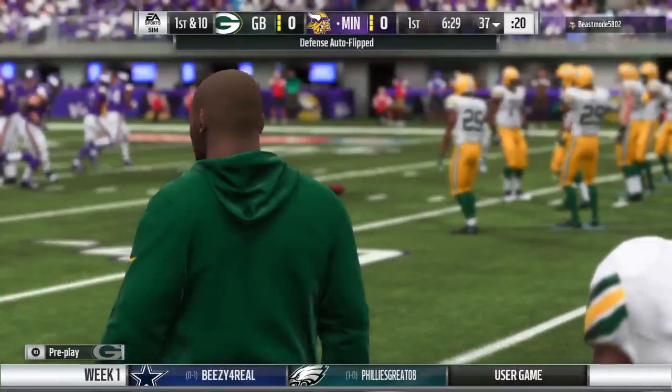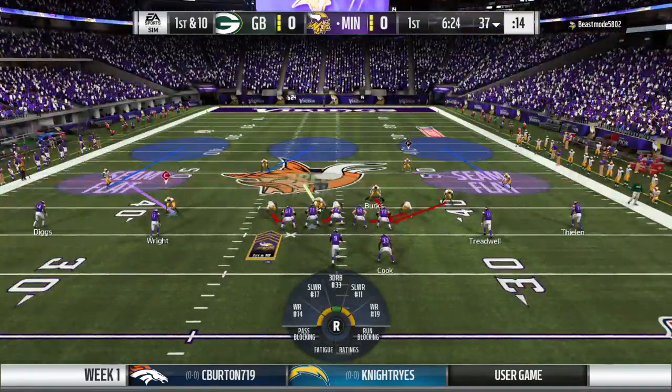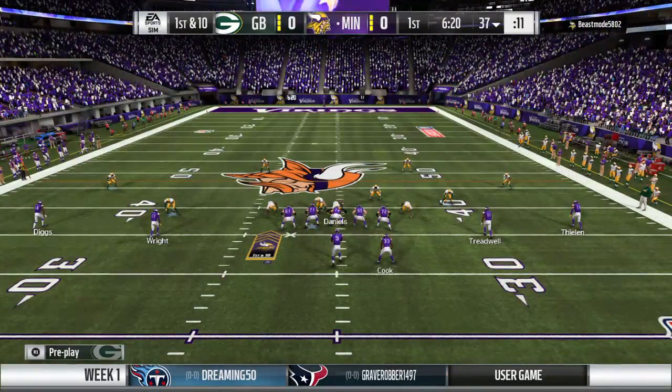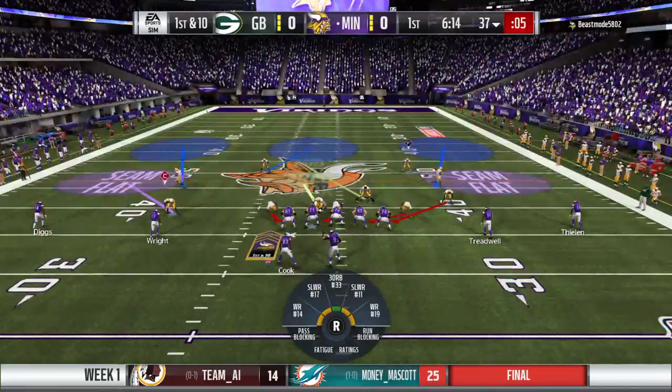Keep going right at him. Go with 5-3. Go with 5-3. 180. Goal.